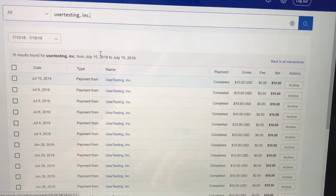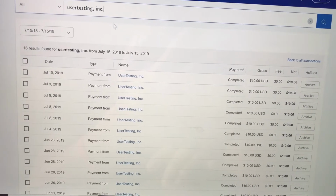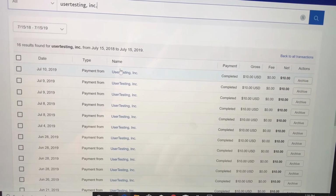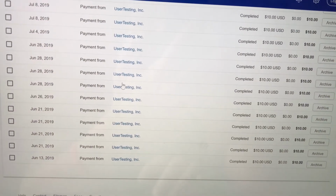And I will show you the proof right now. Alright, so I'm at my PayPal account. I type in UserTesting Inc. to filter out all the payments I've received from UserTesting. My screen recorder is not working right now, so let's just make it happen.